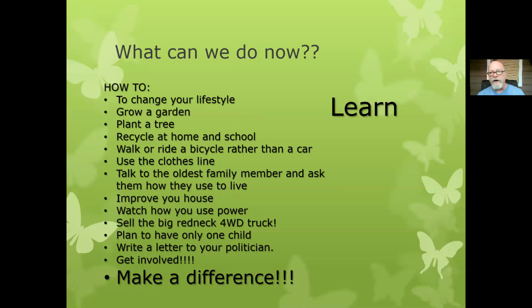Sell the big redneck four-wheel drive truck. All right, no can do. I know. I keep my truck, but I do ride motorcycles a lot. Me and my buddies are going to ride this Sunday. So here we got five motorcycles out there, and each one of them gets about 30 miles per gallon, where we all could have hopped in one of those big redneck four-wheel drive trucks and driven around all day Sunday. It would probably have been a lot better.